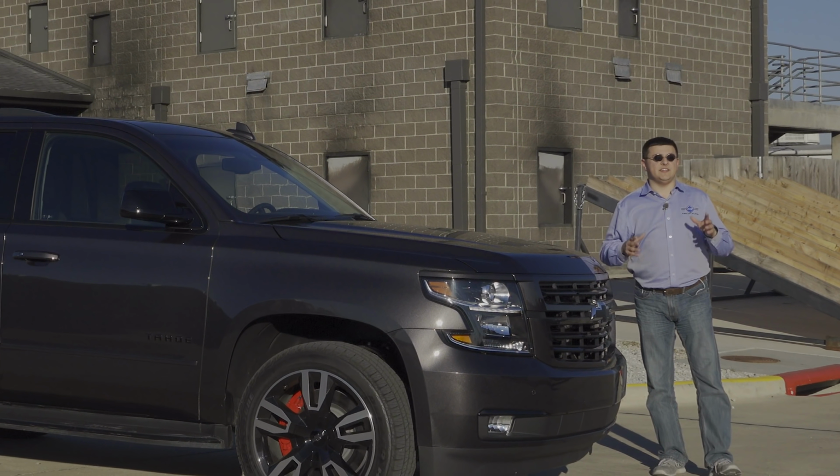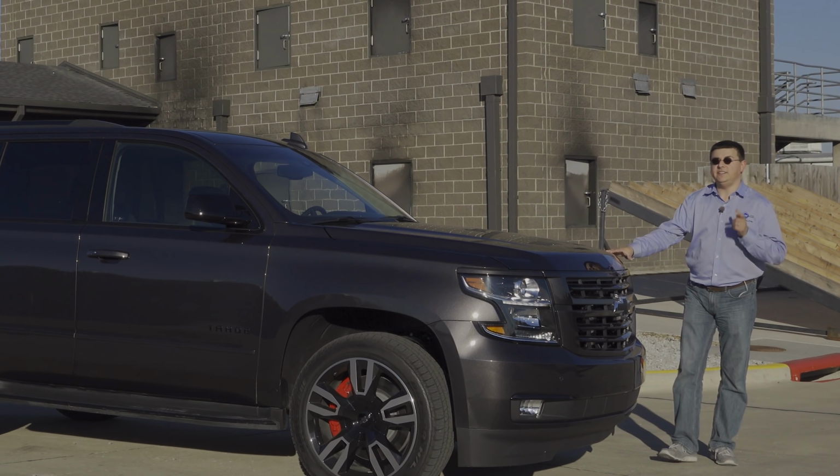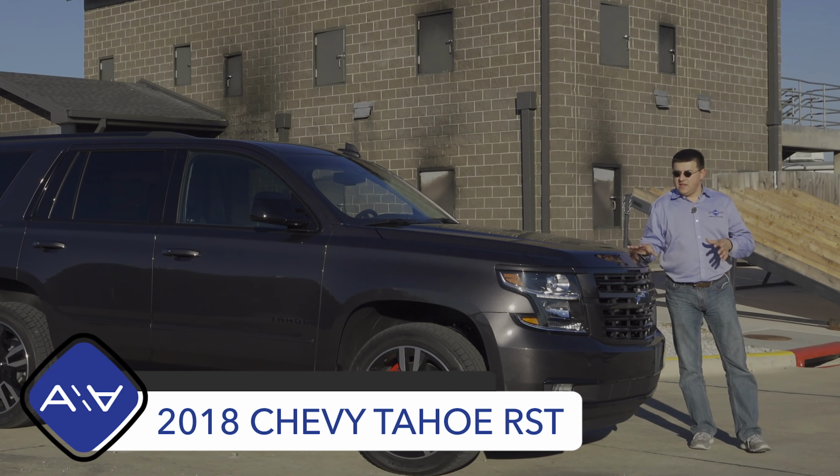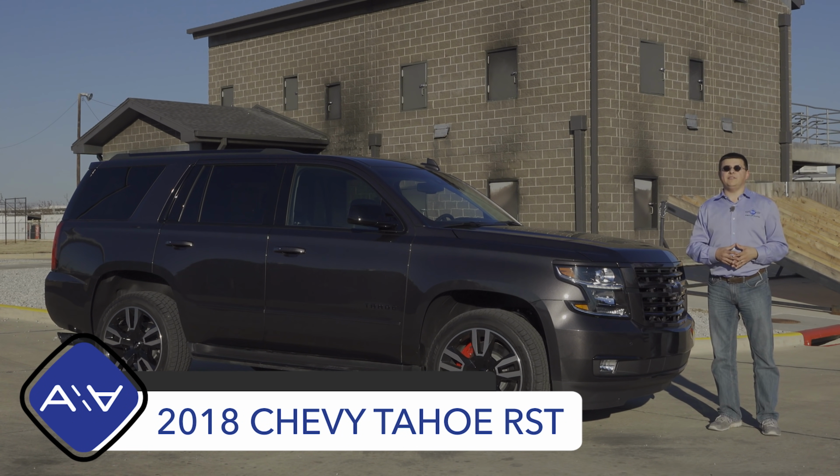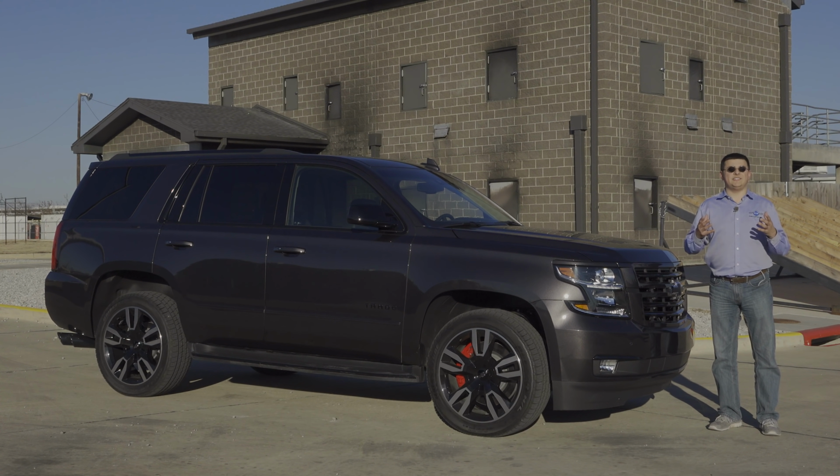Today we're out in Texas near Dallas taking a look at the 2018 Chevy Tahoe RST. This is the performance version of Chevy's full-size SUV. If you hear a few sirens in the background now and then, that's because Chevy decided to also bring along a few of the new 2018 Chevy Tahoe PPVs, and those are the police patrol versions of basically the same Chevy Tahoe we're looking at today.